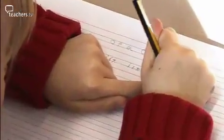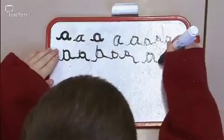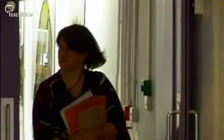Handwriting can be a challenge for many children and is often even more of a struggle for children with special educational needs. Jane Medwell, Associate Professor at the University of Warwick, and a team of researchers are exploring the way handwriting affects children's ability to compose written work.